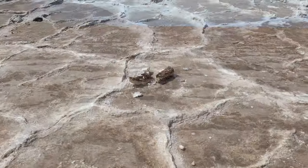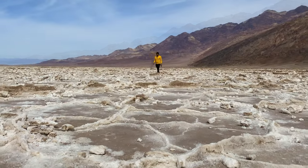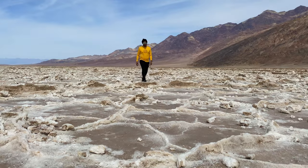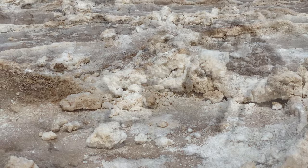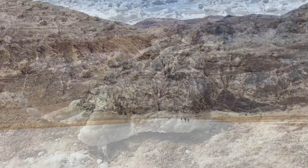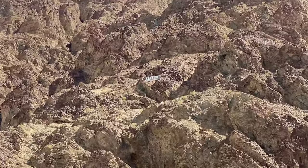Death Valley is the hottest place on the planet, you guys, with a recorded temperature of 134 degrees Fahrenheit. And Badwater Basin is the lowest place in North America at 282 feet below sea level. And just so you get an idea, check this out.